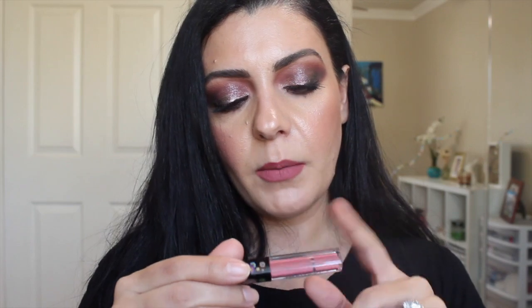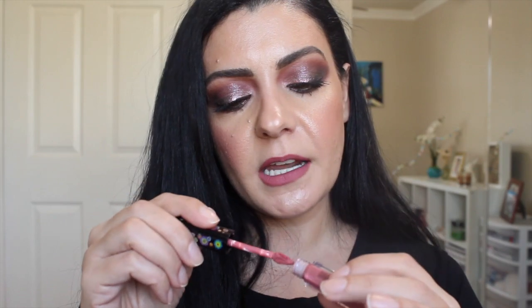For liquid lipstick, I am gonna be working on this Smashbox Always On liquid lipstick, and this is in the shade Babe Alert. There's a little bit of window in here. That's actually the lipstick I'm wearing today. I don't think there's a lot of product in here, and that's why I wanted to put it in the project. The applicator still comes out with a lot of product on it. I wanted to put it in this project so I can move some of these out. Hopefully I can actually do that.